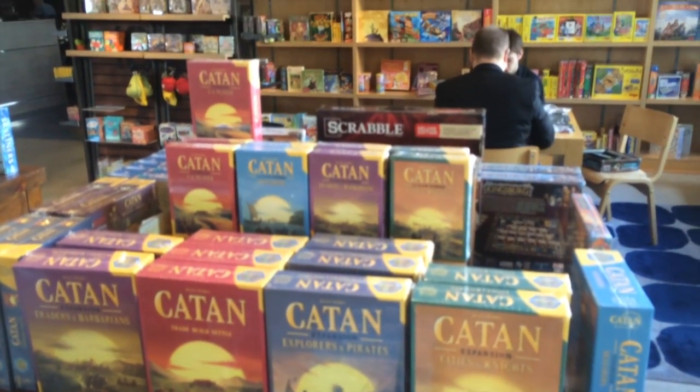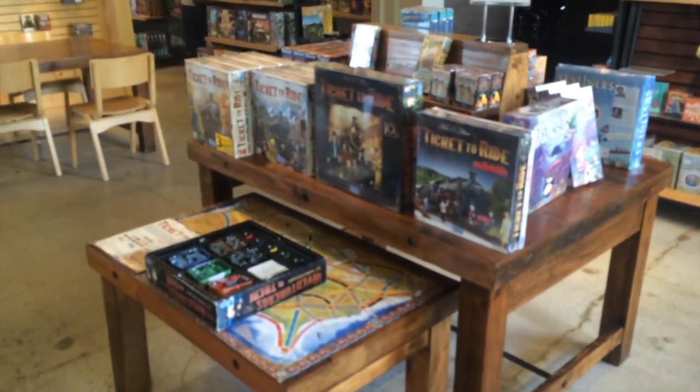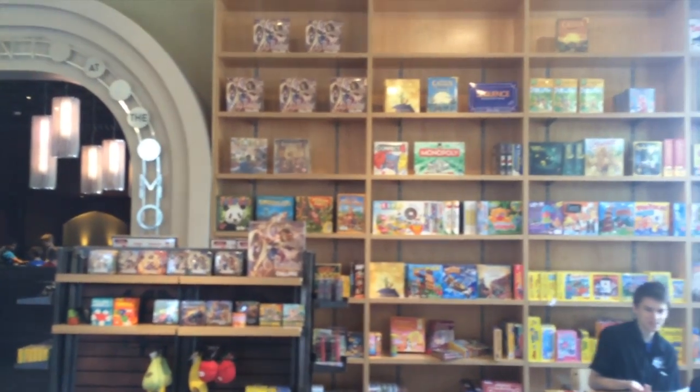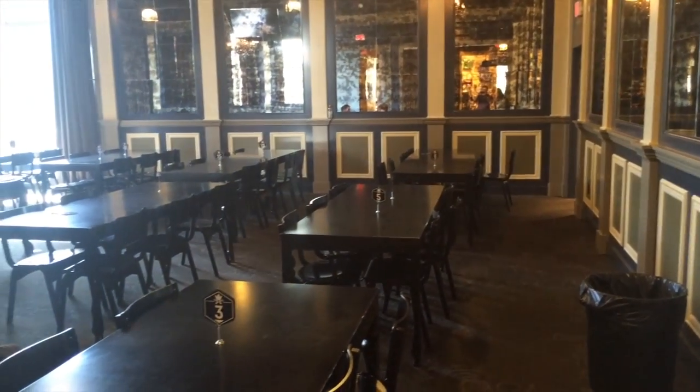And of course it wouldn't be a store without a Catan section, right? They had other sections like the Ticket to Ride section, just for sale. Again, this is just the store where you would buy the games for about MSRP, which is what you would expect from a great store. One thing that I really liked here is how clean the store was. There was not even one little thing on the floor.